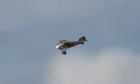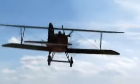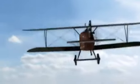Odette cranks over into another left turn. He has no cockpit armor. He has no parachute. To be shot down from this altitude in World War I is certain death. Guynemer reverses for a final climactic head-on pass. Odette knows it is about to end.